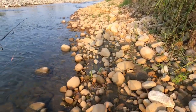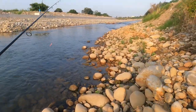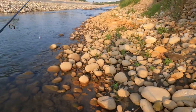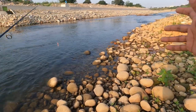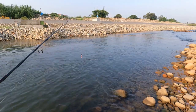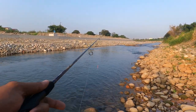So what I try to do is I just try and cast along the bank of the river. I'm not trying to cast really into the fast water. Just want to cast where the fast water and the slow water kind of meet, because that's mostly where fish would be laying, waiting for any food, insects to get washed out by the stream.